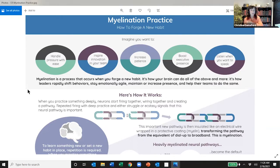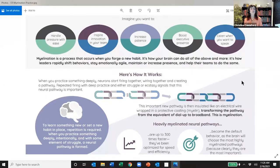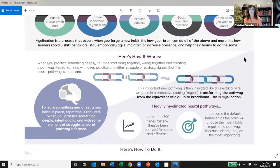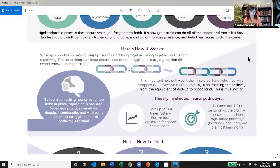Let's talk about how to forge a new habit. Let's talk about myelination. So let's first figure out what you would like. For example, maybe you want to handle pressure more easily. Maybe you want to inspire and innovate more innovation in your team. Maybe you want to increase your presence. Maybe you want to boost your executive presence, where people you lead want to follow you. Maybe you want to listen better when you just feel compelled to speak.